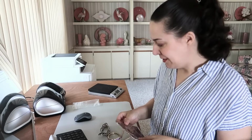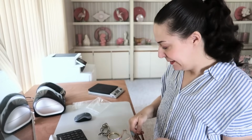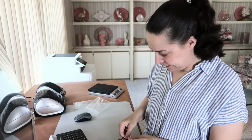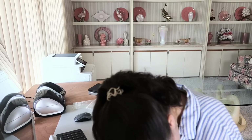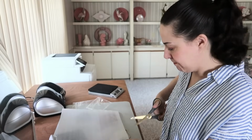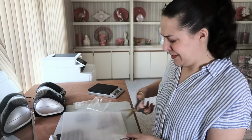I have boxes, but then you're like, maybe she'd rather have this burgundy plum color iridescent bag for the bracelets. And then for the necklace, really pretty drawstring floral bags. I like that, but first let's put a little bit of foam. I think that's gonna be too small.